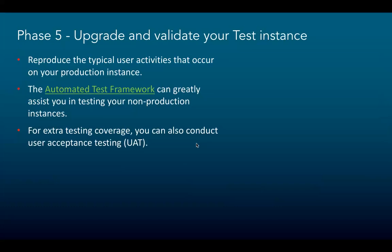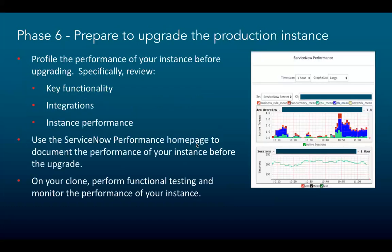Now, one of the things that's really helpful to do in this phase is to validate the performance. And I think I got a slide here. Yep. So profiling the performance of your instance before upgrading gives you a snapshot that you can use against, when you do your testing after an upgrade.